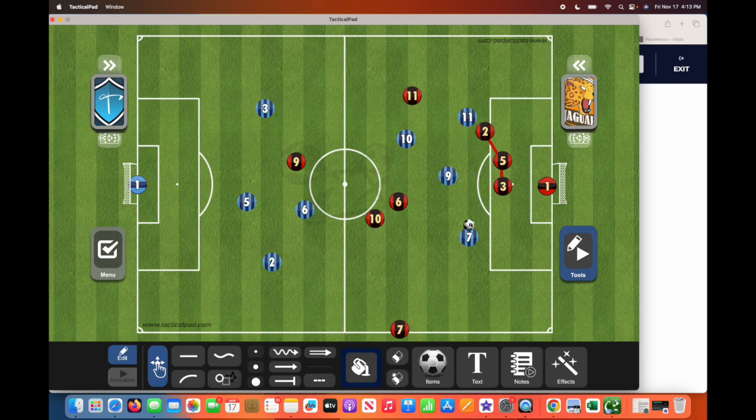If they pass it out wide here, we know what the shape's going to be. The 3 is going to press. 5 is going to cover. The 2 provides that balance and watches for any backdoor runners.